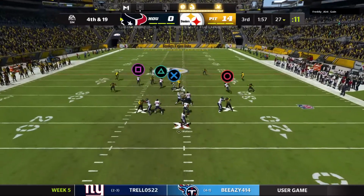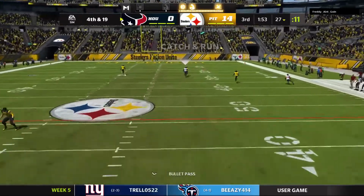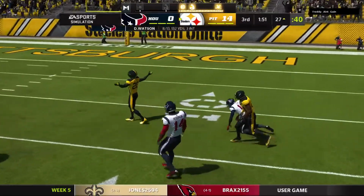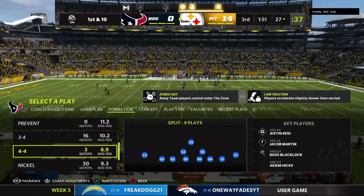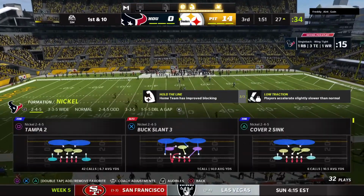They will indeed snap it to Watson. He's letting it fly for Cooks. And it's incomplete. They cannot convert, and they turn it over. Boy, a real head-scratcher there. And the Steelers, they're going to take over at excellent field position.